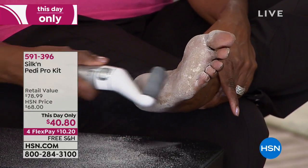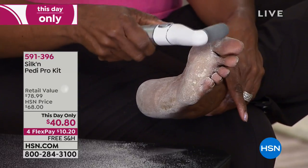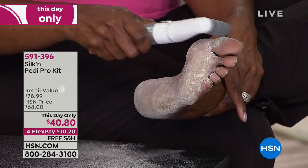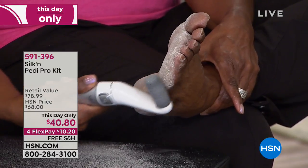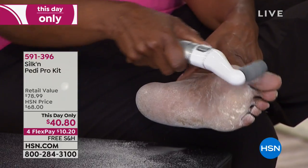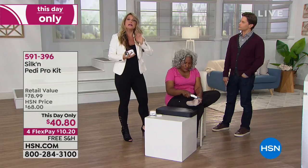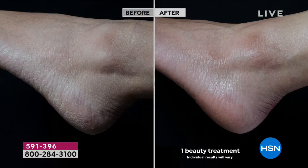Look at this, powering through all of that dead dry buildup, not damaging the good skin cells, but corns, calluses, buildup everywhere around the foot, and we didn't even stop there because it's also your manicure tool. If you want to maybe take a break from the gel, take a break from your polishes, you also get the buffing tools included as well.